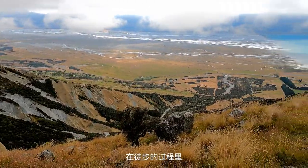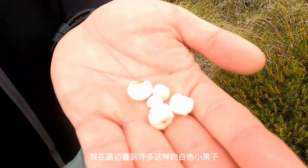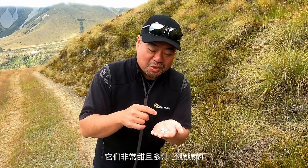As we're hiking towards Glentanner Station, I come across these berries growing on the side of the footpath, and these are known as snowberries, and they're edible. So I tried a few of them. They're really sweet and juicy and crunchy as well.